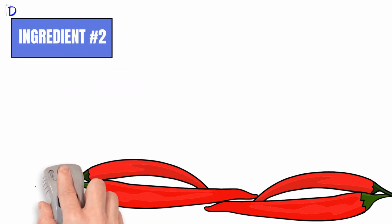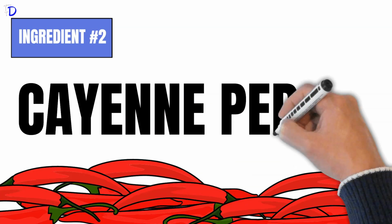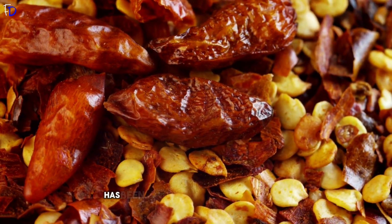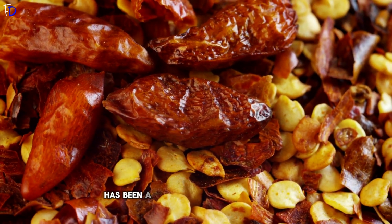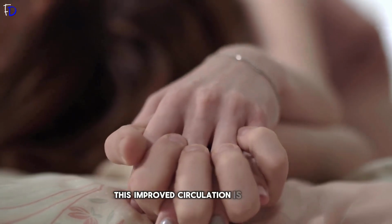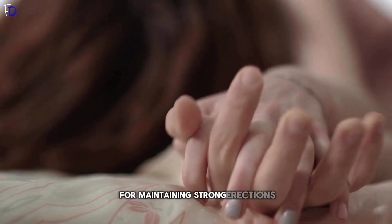Next, number 3. Ingredient number 2, cayenne pepper. Cayenne pepper, famous for its fiery kick, has been a staple in traditional medicine and cooking for thousands of years. This vibrant red pepper isn't just a flavor booster, it's a nutritional powerhouse. Packed with vitamin C, B6, K, and provitamin A, cayenne pepper also offers a wealth of antioxidants and plant compounds that provide numerous health benefits. This improved circulation is crucial for maintaining strong erections.